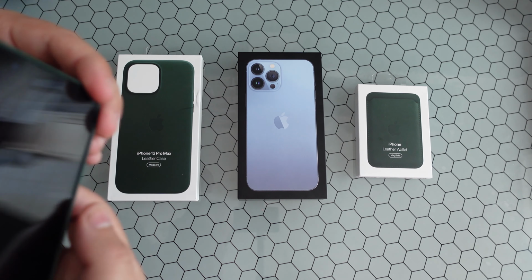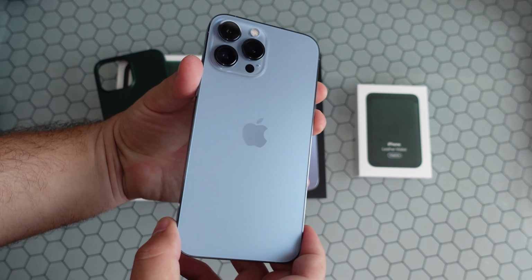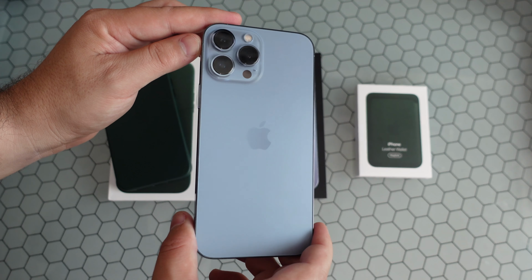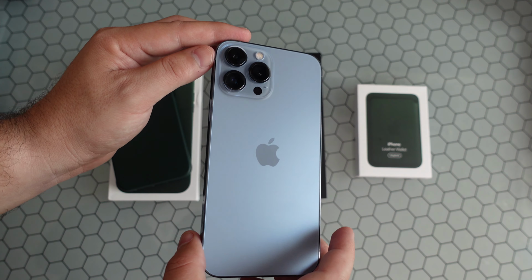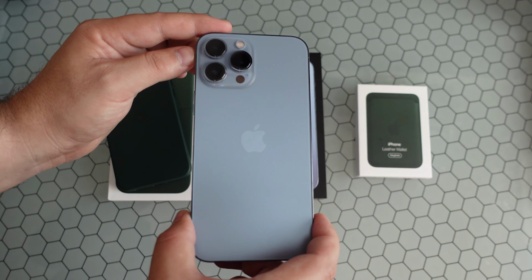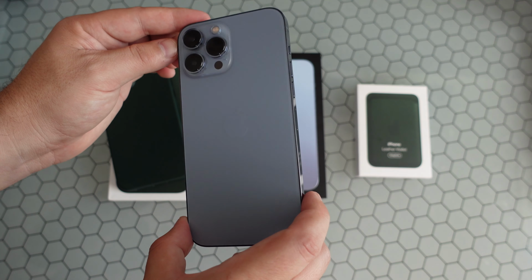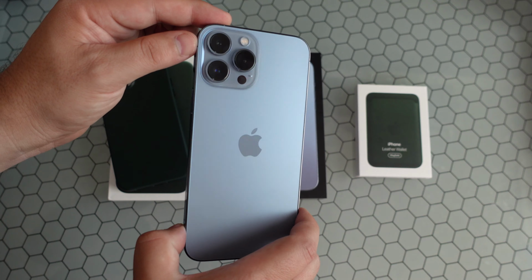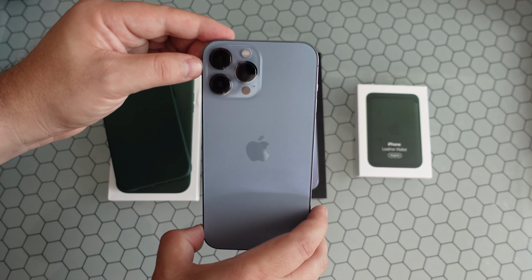And again, let me go ahead and take this case off and show you that blue colorway again. I really do like it. It's growing on me a little more. I kind of was hoping it would be a little darker than it is, as opposed to, like I said, last year's blue, but it does look really good when the light hits it right. And I hope angling it like this will give you guys a good guesstimate of how it looks in different lighting.